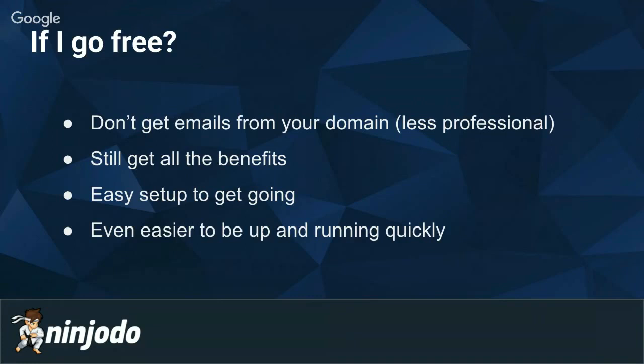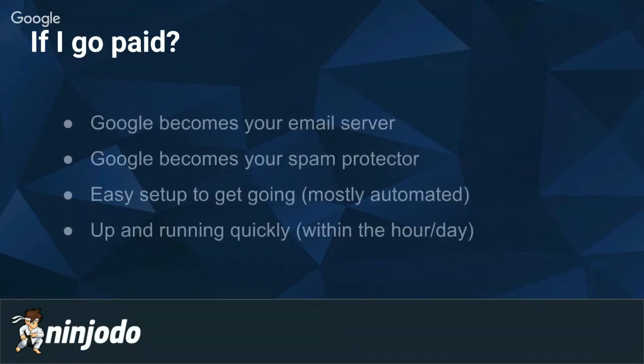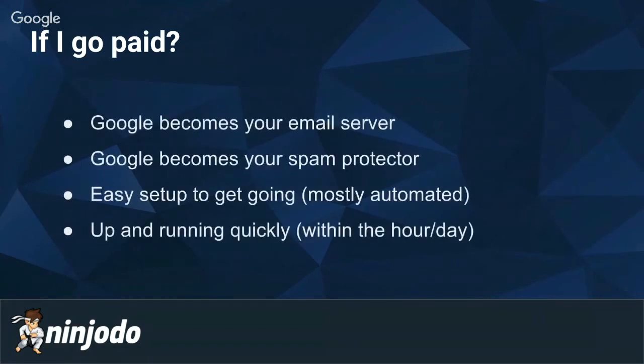All right, and finally, it's actually even easier to get set up with an @gmail account than doing Google Apps. There are pros and cons for either, and you can go either route. So what happens if you actually go paid? Well, Google then essentially becomes your email server. All of your emails run through Google, which, as you know, are the fastest servers in the world, the most artificially advanced and intelligent servers in the world.